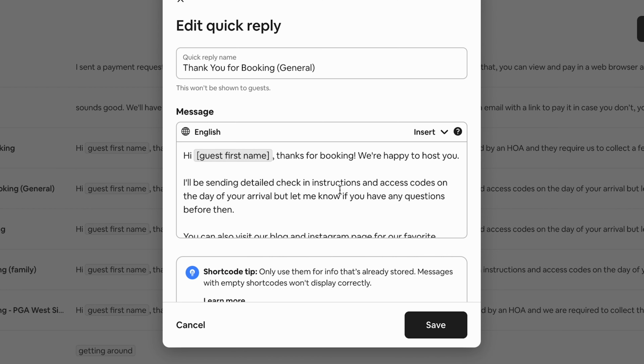You can have the bones of the message ready to go and then just add in that personal detail. We're happy to host you and your family, or we're happy to host you for your anniversary. This way you're not starting from scratch. You can knock that response out quickly while adding a little personal detail that makes the guests know that you actually read what they wrote.